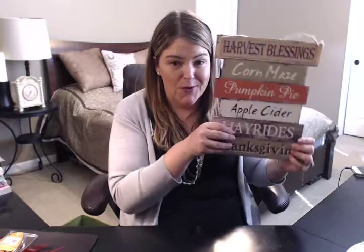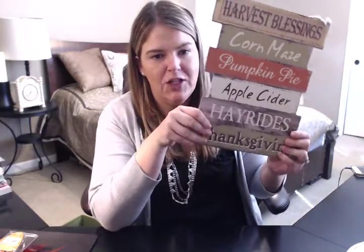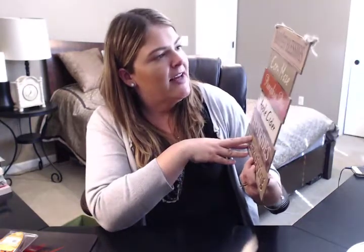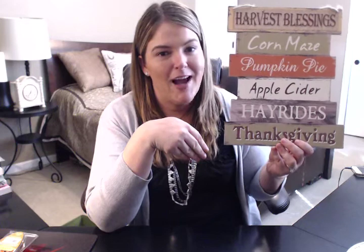And then a decor item. I got this at the dollar store actually, and it's made of particle board, so it's a little bit cheapy, but when you hang it on your wall, it doesn't look like it's, you know, $1. It looks like maybe you got it at a TJ Maxx or something. And I love it because it says harvest blessings, corn maze, pumpkin pie, apple cider, hay rides, and Thanksgiving, which are all things that I love about this time of year.